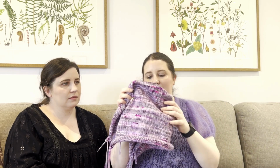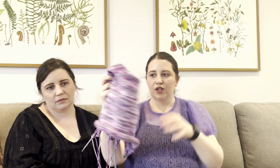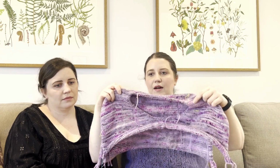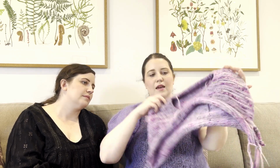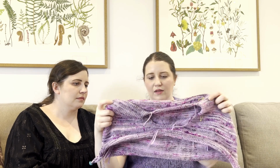So this is what it's looking like at the moment. So I've knit the short row shaping for the back, and then done the armhole shaping for the back, and picked up for the front, and I just yesterday joined the two left and right front panels at the neckline. So I'm just knitting on the front panel, and I think in about 20 rounds or so I'll be joining to knit in the round.